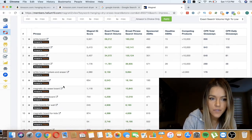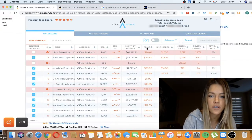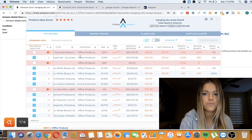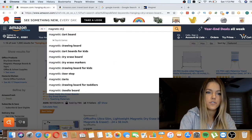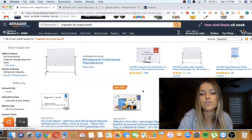So even this one's good, magnetic dry erase board, that has pretty much 5,500 search terms, and we can actually look into this one instead. So magnetic dry erase board, that's probably what we would want to rank for. Magnetic dry erase board. And the market for this could be completely and totally different.